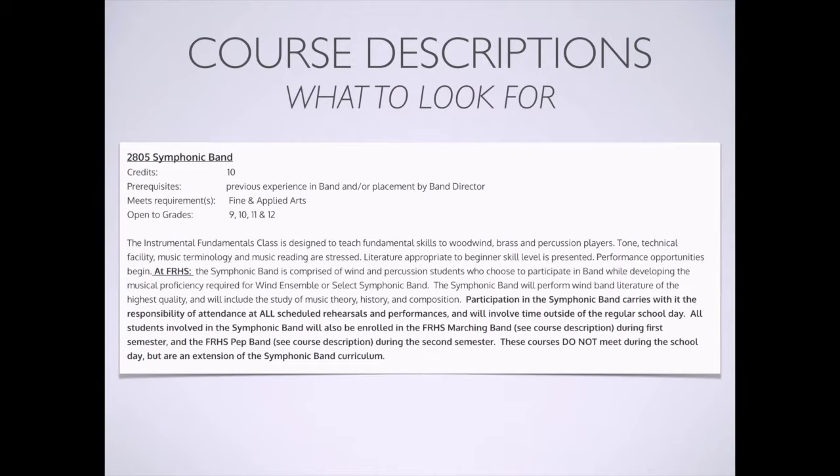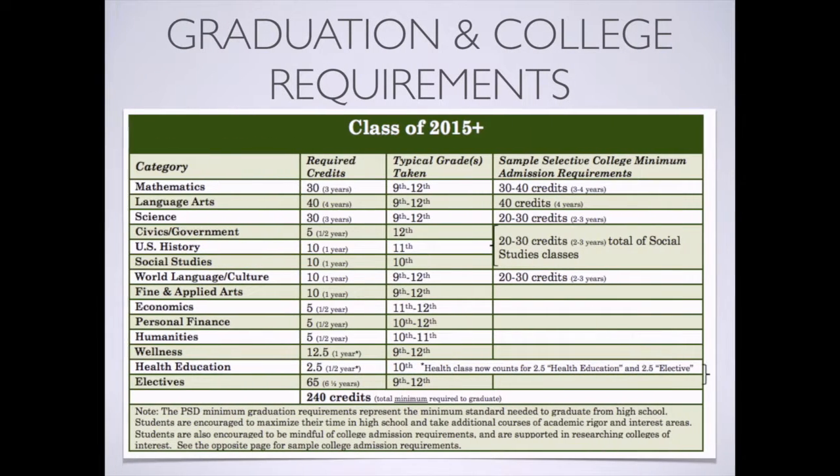All right, going into course descriptions. This is just zooming in on one of the course descriptions, and we have all these in the course guide website. But just to know that the course title's at the top, the credit total for symphonic band in this example is 10. 5 credits is a half year, 10 credits is a whole year. And then do note the prerequisites, the graduation requirements it meets, and then the grade levels that it's open to. The registration form, once again, is populated with the options that are available to 9th grade students. And then, of course, read the course descriptions. That's where most of your questions can get answered.